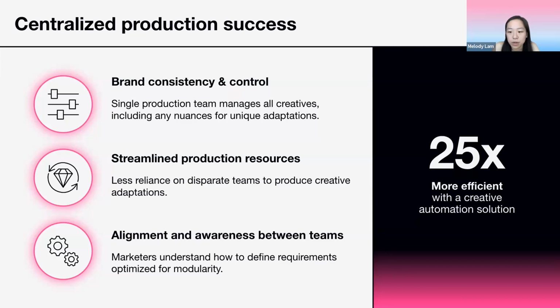With centralized production operations, one team is in charge of most of the creative production work here. Instead of creating net new creatives for each campaign, these teams can make use of adaptations to streamline their production cycles and hence have faster turnarounds.